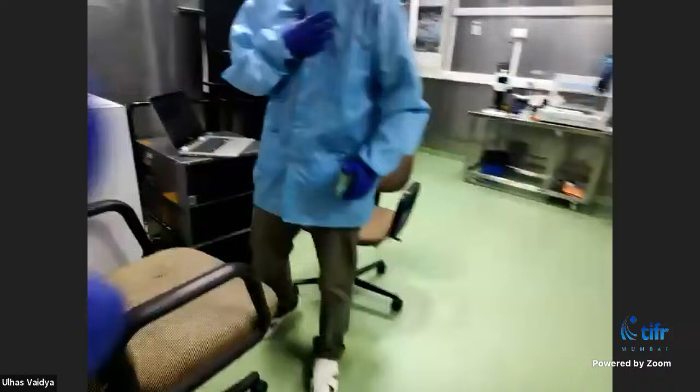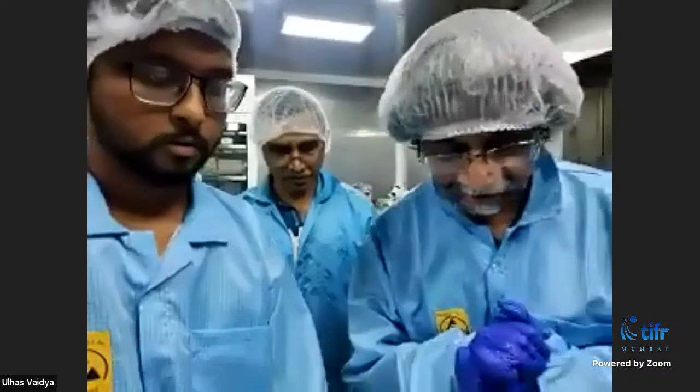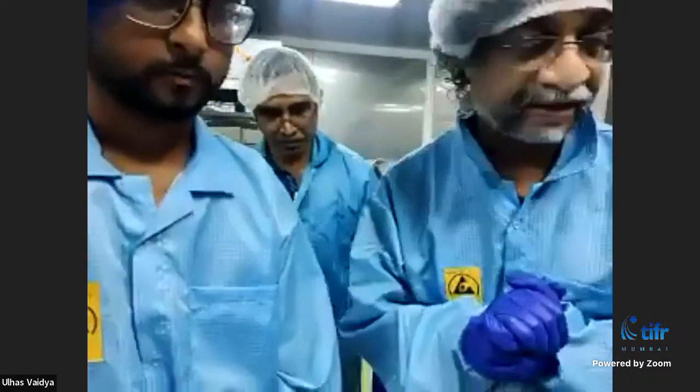I realized why we were not able to see it in the microscope with your camera, because the brightness was very high. If you want, we can try that again. Or if Gagan is ready, we can ask Gagan to tell us something from CERN.